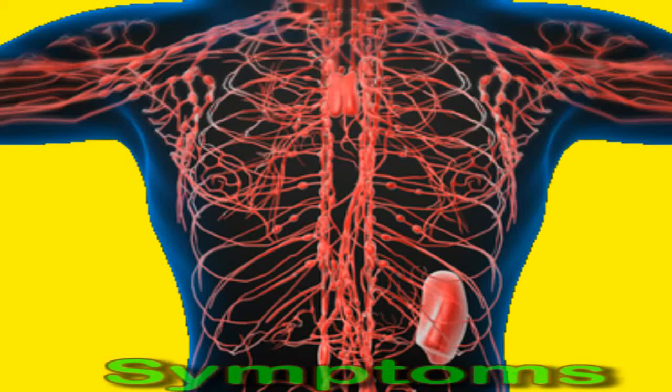if an enlarged lymph node presses against spinal nerves or the spinal cord. Lymphoma can spread rapidly from the lymph nodes to other parts of the body through the lymphatic system. As cancerous lymphocytes spread into other tissues, the immune system cannot defend against infections as effectively.